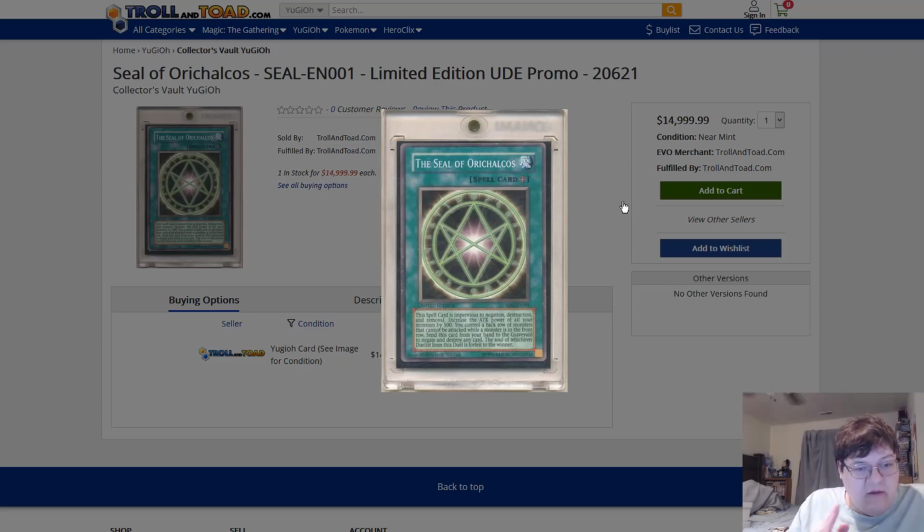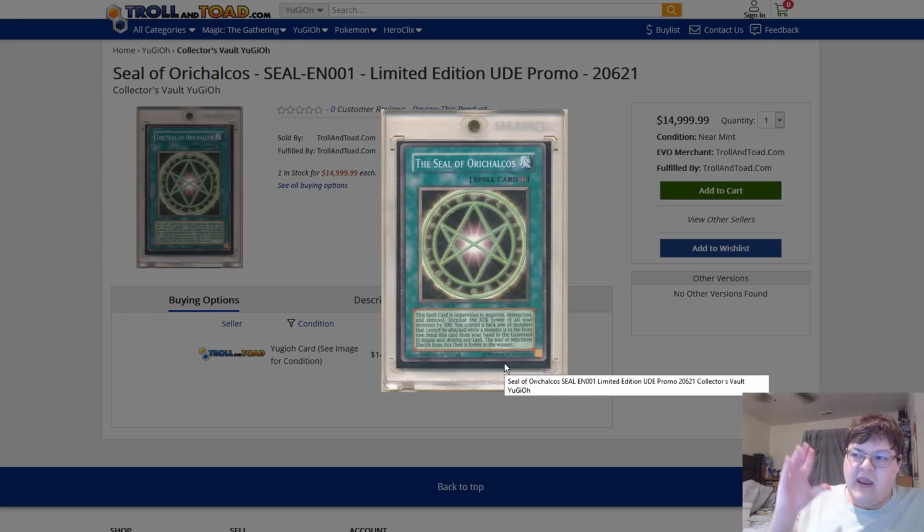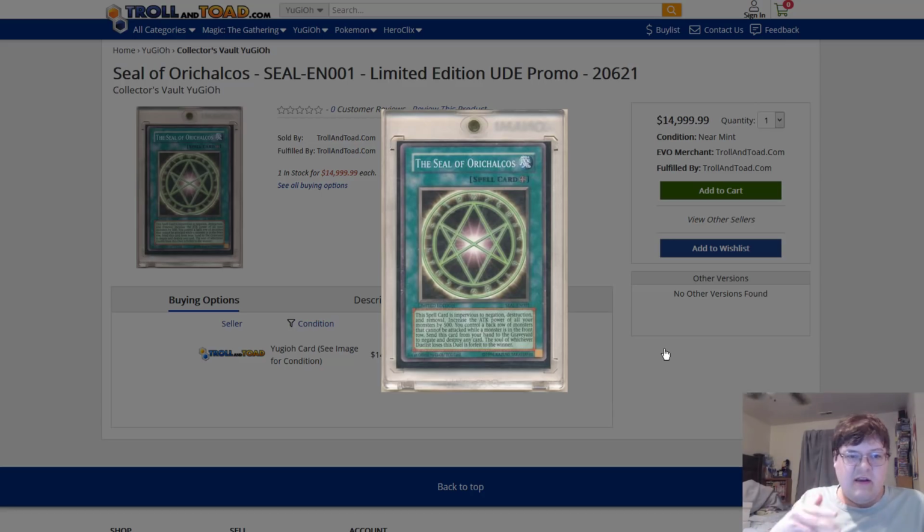So first thing that you need to know is this is not an original Yu-Gi-Oh! TCG card. This was made by Upper Deck with the sole purpose of allowing this to be used for this side event. So that's the first thing you need to understand. Granted, it's not an official card. It is an official card because of the collectability of it. So, like I said, the secondary market is so weird.